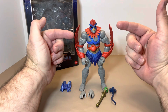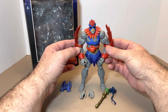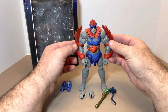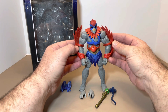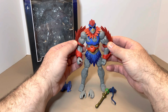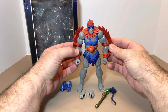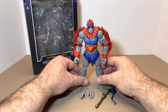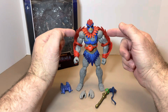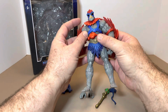I will say, though, they were pretty loose from the get-go. As you can tell, they're kind of loose here around his bicep, especially if you rest it right here on his cuff, down on his wrist. They're kind of loose, but I think they're meant to be loose so you can maneuver it around. I wish you would have been able to tighten these up, but it doesn't look like you can because they're connected to the lower half of the wing. But overall, this sculpt on Stratos is a beautiful, beautiful sculpt of him. I'm really liking the colors. I like how his vest is popping out of that blue and all that.